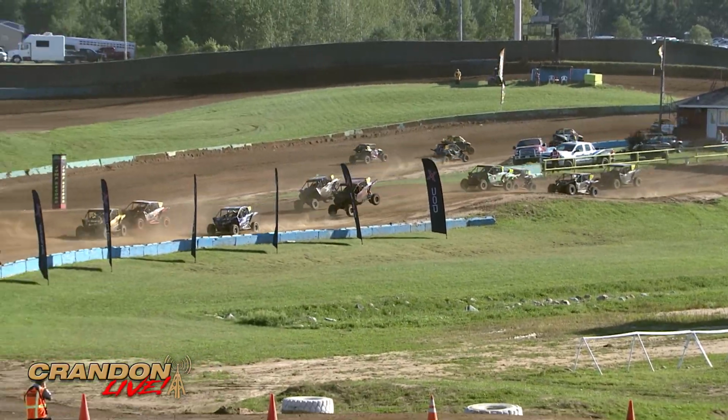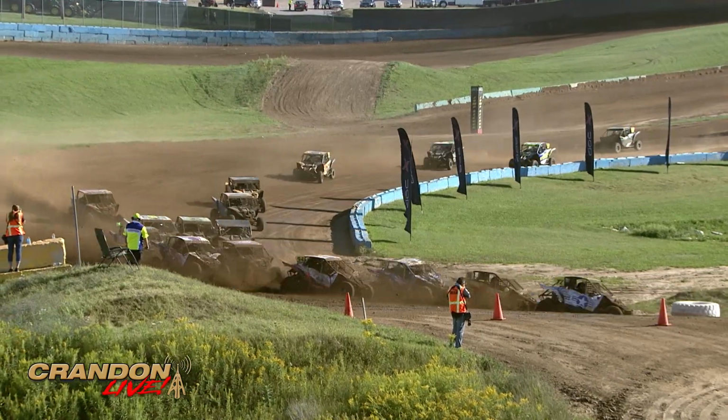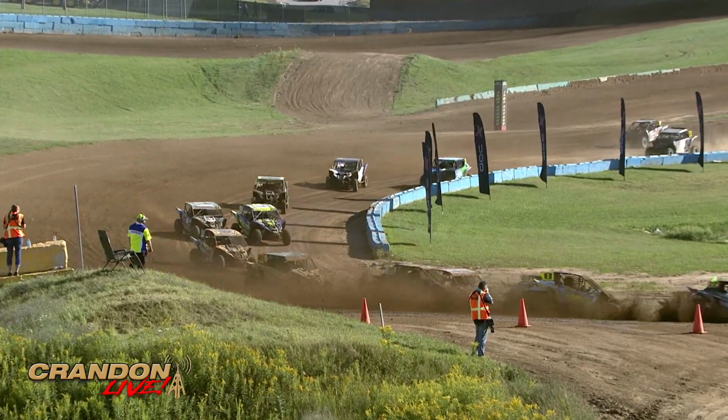So Kirchner leading. This is scheduled for 6 laps. Remember, no competition caution today. This thing's going to run wire to wire.